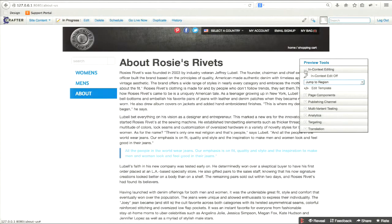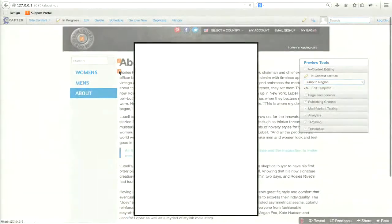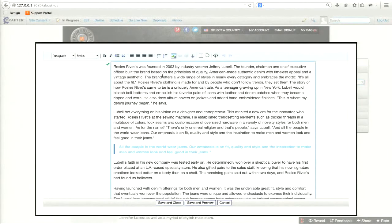Editing's really easy. Go to an article, open up in-context editing, turn the pencils on here, and you see there's pencils over different regions. And then you can just click on the pencil that you want to edit. I'm going to prove here that I can turn these on and off. And then you click on that pencil, and then you get the editing box here.